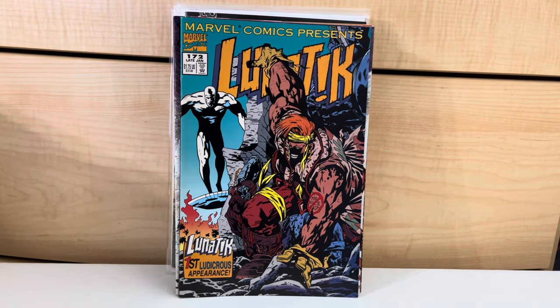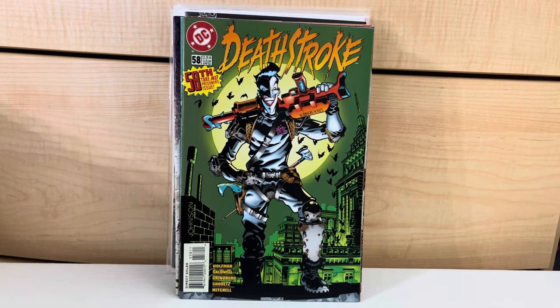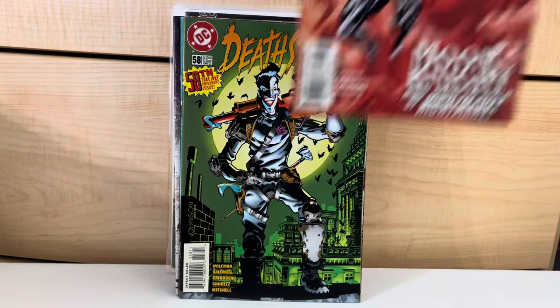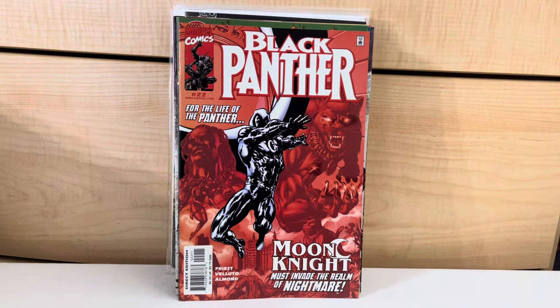Why not? Deathstroke number 58. Does anybody remember when this book was hot? Does anybody remember Joker cover referencing Deathstroke number 1? Does anybody remember? So Deathstroke number 58, Black Panther number 22. Does anybody remember when this book was hot? Beautiful Moon Knight cover. This was back when there was a lot of spec on Moon Knight. There was a lot of spec on Black Panther and a lot of spec on Moon Knight. All of that has pretty much fizzled out. But I don't know. Happy to find this for $1.